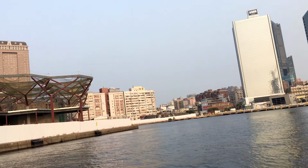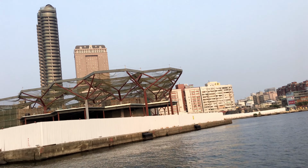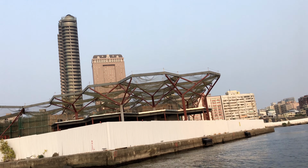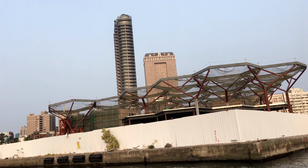Okay, and over here you see that pink building, and then on the top they have several white columns. That's your hotel. That's the hotel you're going to stay tonight. High Line Hotel.